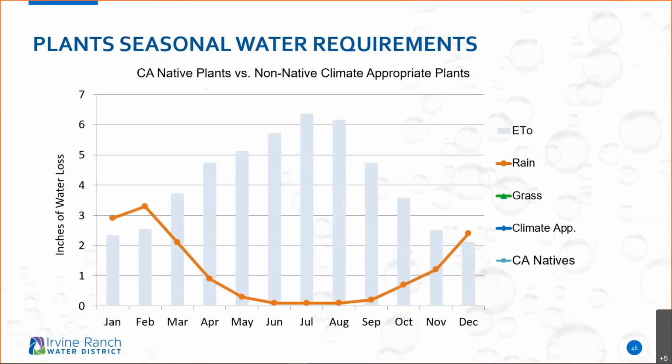Here is our normal rain pattern throughout the year. Now, hopefully this year it'll be the same, but right around this kind of an average rain pattern for California, especially for our region. This is how much water a cool season grass requires. Is this cool season? Yes, I believe so.